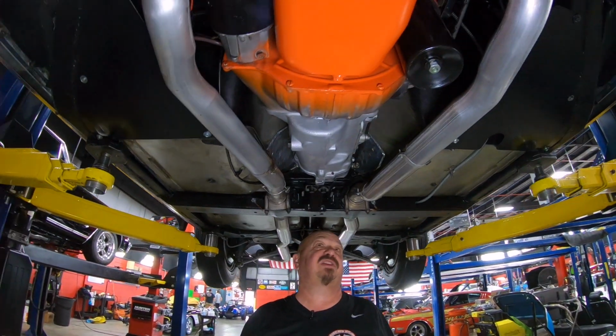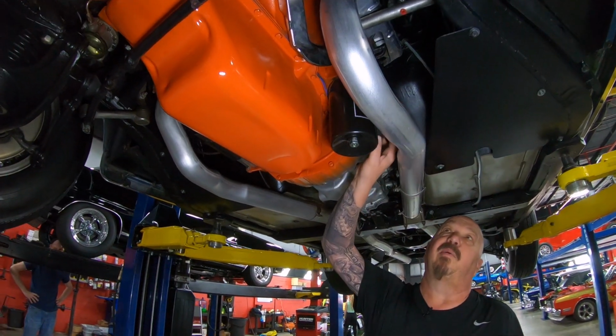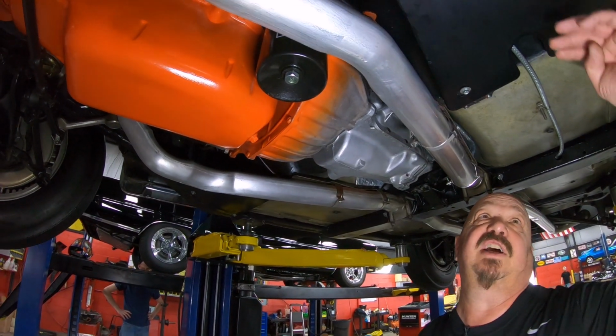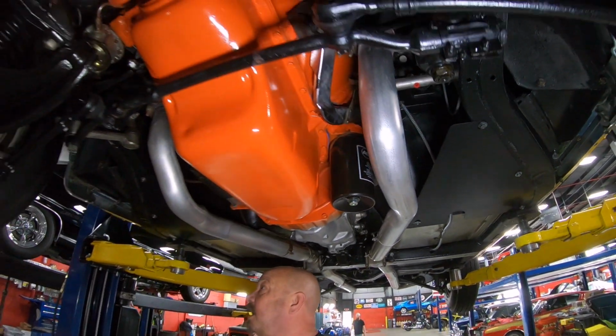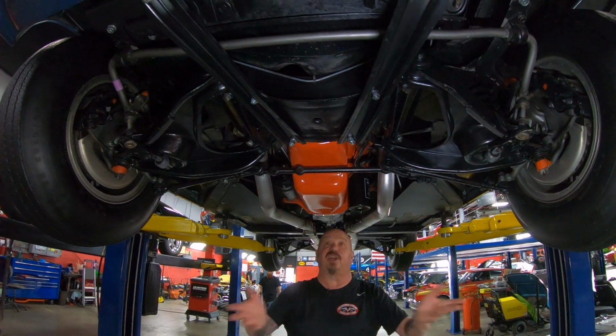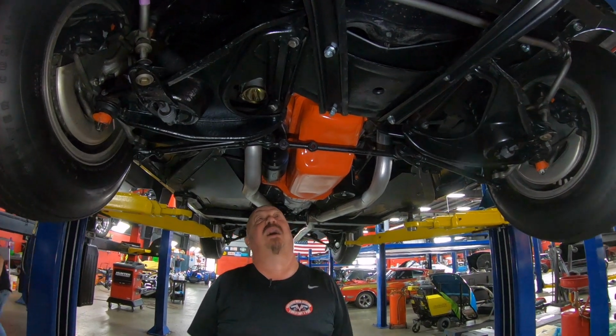Transmission is numbers matching also. Bell housing also looks correct. Original clutch linkage, of course. Everything on this thing. Look at the paint job on that panel right there. Just beautiful. This is the bottom of the car. I forgive us, because you're gonna have to put mirrors underneath this car to show off just how nice the bottom side is.